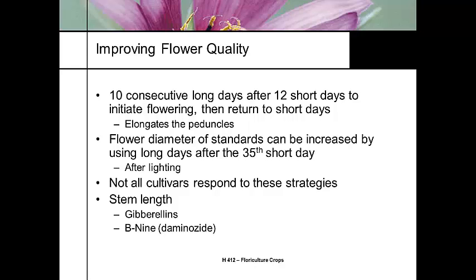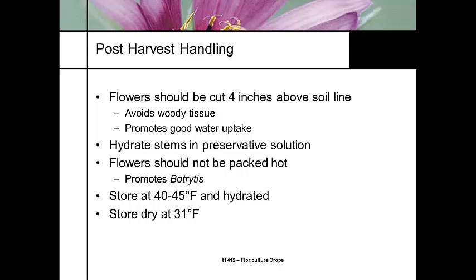You can expand your flower diameter after 35 days. We call it after lighting, where you start giving it longer days, and that causes those ray flowers to really elongate. So we're using long days to stimulate gibberellic acid metabolism, which is going to make that flower head expand. Now, they don't all work this way. It's mostly the standards. Some people will try to do this with gibberellins or anti-gibberellins to control their stem length, but that's mostly in pot mums.